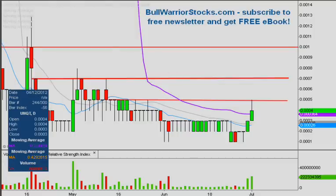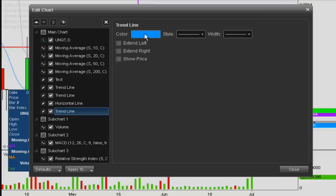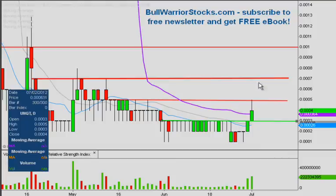And then support, it's just on these 000s, you just want to see it start to build a stair pattern. So right now 0003 is going to be the key level that you want to see the price begin to build its new stair steps at. So that'll be the key level of support.